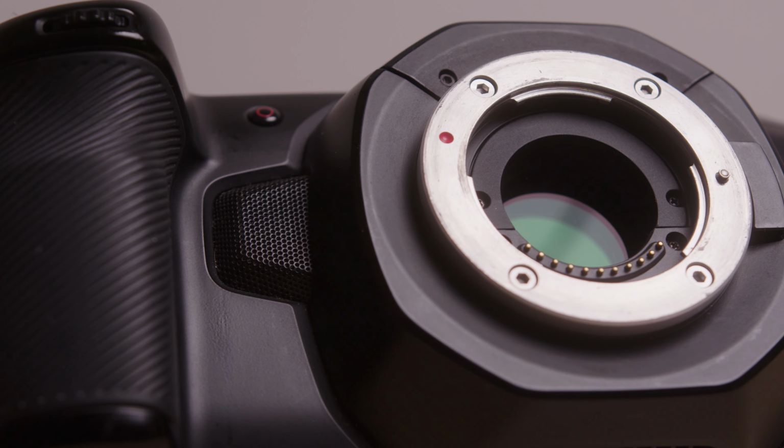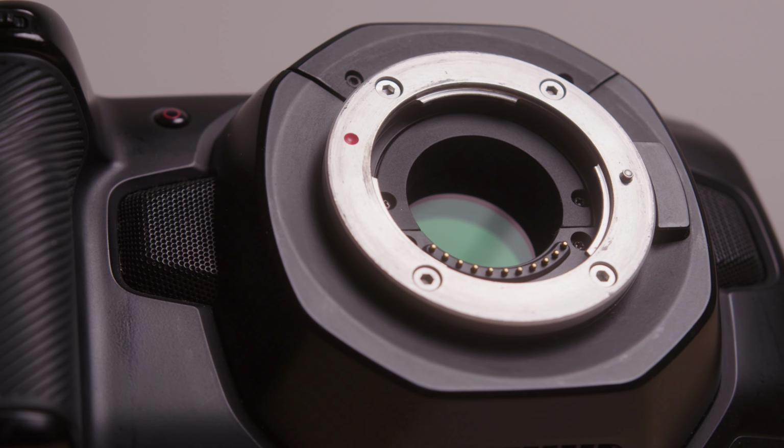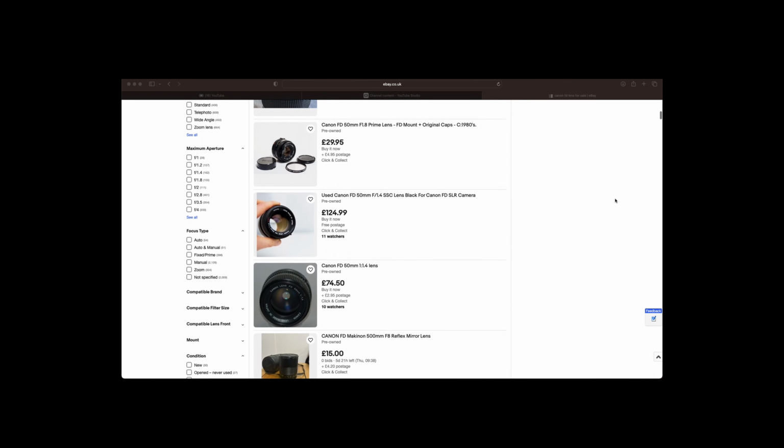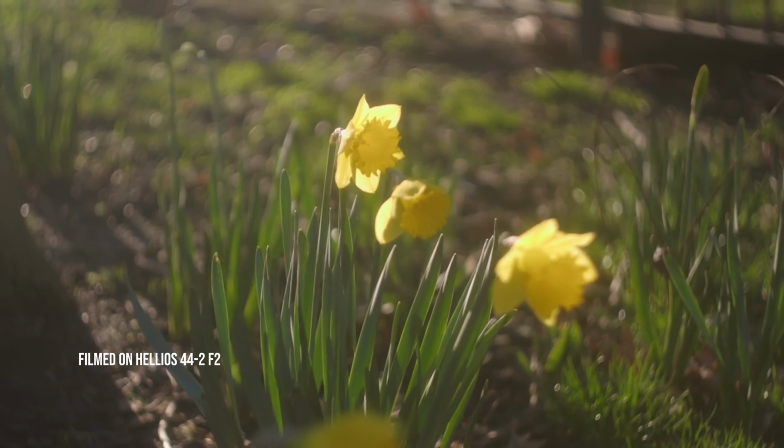The great thing about Micro Four Thirds as a lens mount option is that it can be adapted to so many different lens mounts. It gives you so many options within the vintage lens market, which tend to be a little bit cheaper. So you can pick up great vintage lenses for such affordable prices. A great one to start out with are some of the Canon FD lenses or the Nikkor lenses or any M42 mounts like the Helios 44-2.